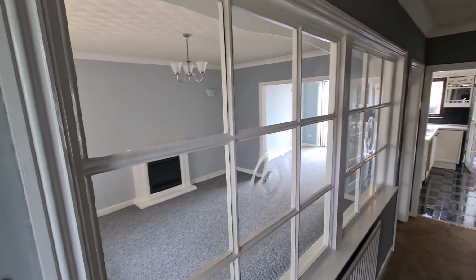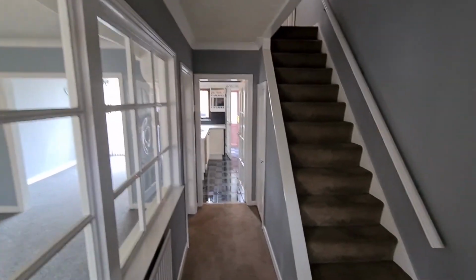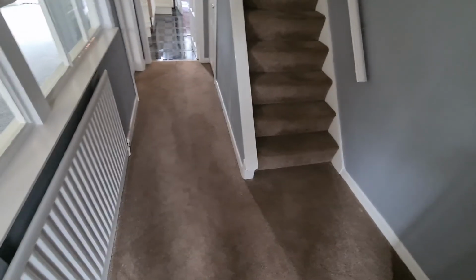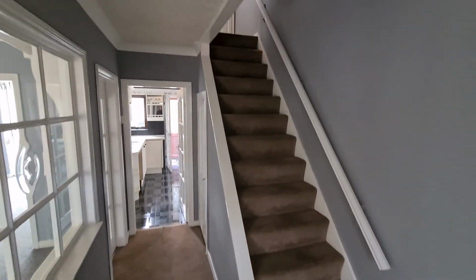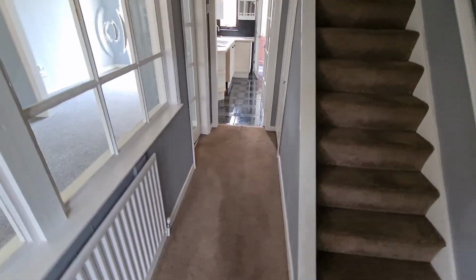You'll note these inner glazed windows here on the side. It's quite a nice feature because it lets in plenty of light that circulates around the property, which is quite useful. Everything's in pretty good order throughout this one. So there shouldn't be much reason for people to think there's too many issues on this particular property. So it should go through nice and quickly.